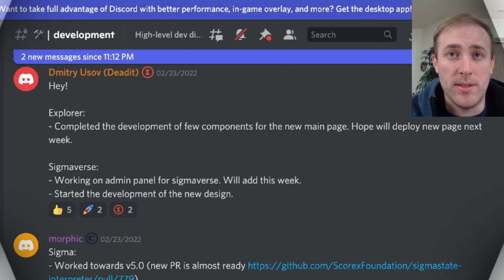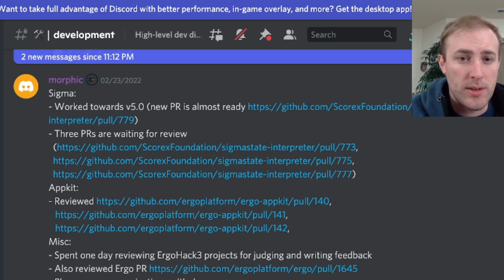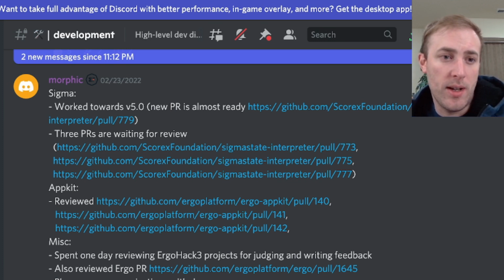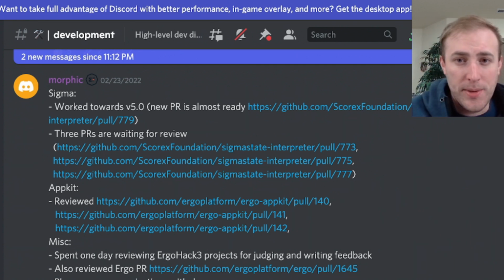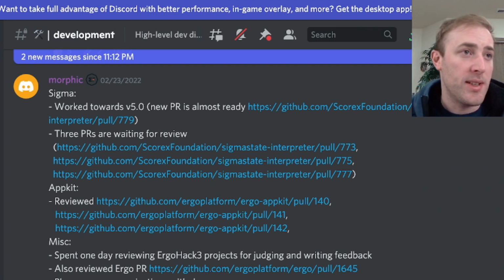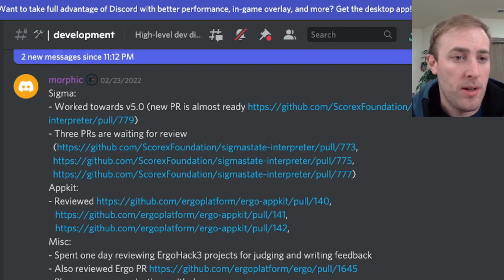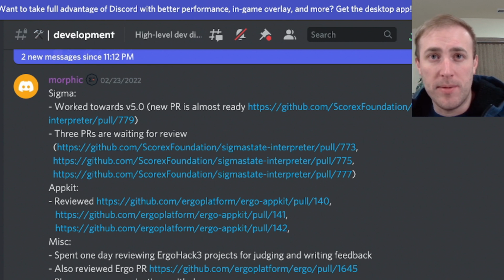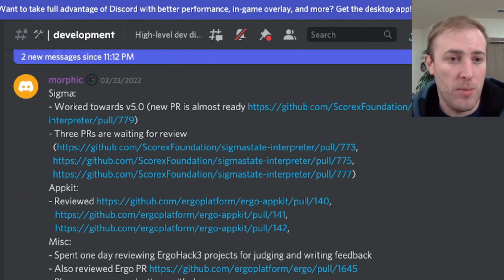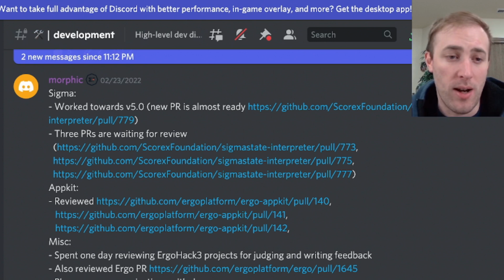That's really looking nice. Next we hear from Morphic. It looks like he's working on scorex, working towards the 5.0 update. I do get questions every once in a while, what is this 5.0 update? Basically it allows us to run scripts faster, and it also is an upgrade in terms of how block space is estimated, which allows for more efficient packing of transactions into blocks.